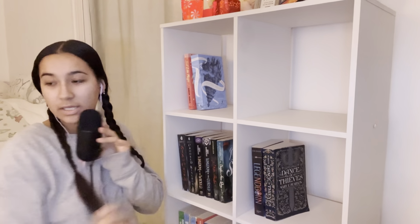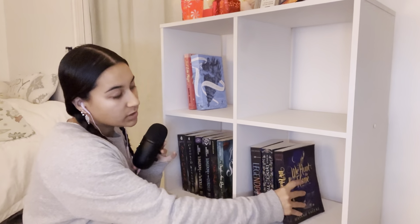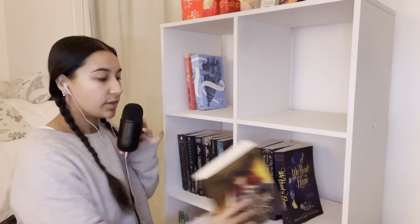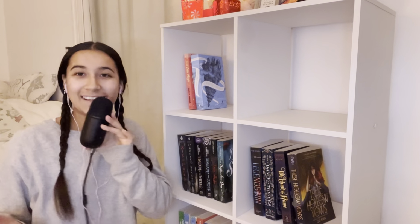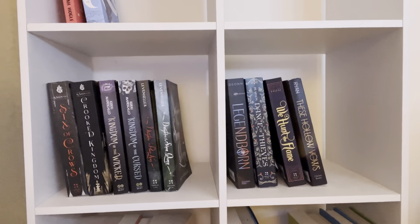So series to read first before I read that, because on Amazon they have like the box set, so I might get that. Okay, that's that. Yay. Okay, so there's my two fantasy cubbies.